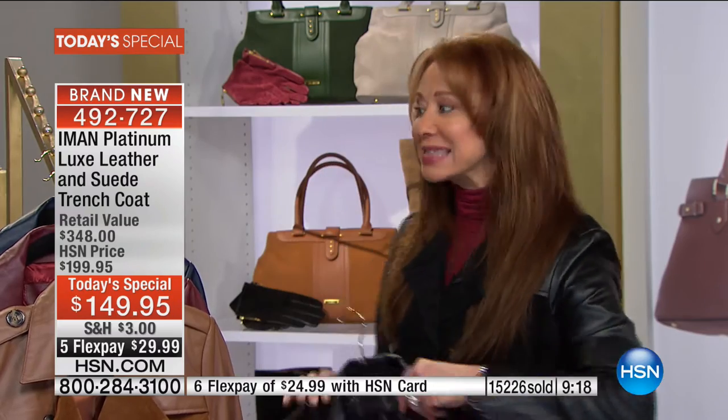Remember, you can do FlexPay on multiple purchases. So if you're thinking, I want that leather dress that Annette is wearing, I want two of the colors in today's special, we will honor that FlexPay even on multiple purchases. So if you're saying, okay, I want to get the red Zinfandel and I want to get the black, $30 on FlexPay, which is insane.